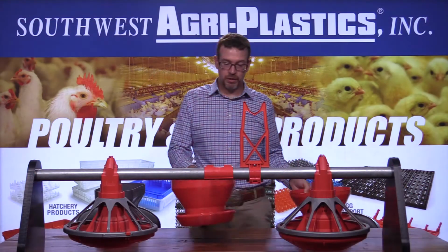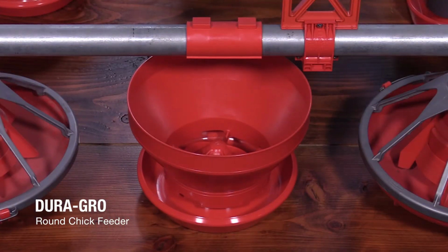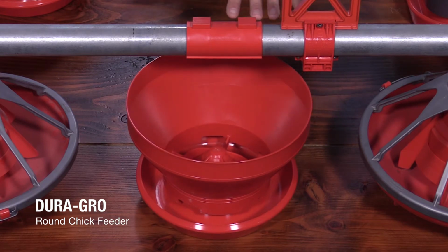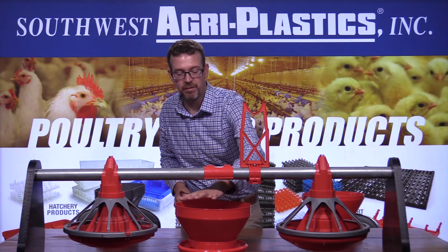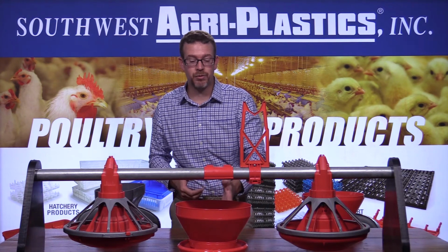The big benefits to using these round style of feeders is in a barn where the litter may be a little unlevel, the feed is more likely to not overfill in these round feeders. That pile of feed is inherently round. These feeders being round lets that pile fill up in here and not have as good a chance of overfilling, wasting feed, which is kind of the opposite of what these feeders are trying to do.